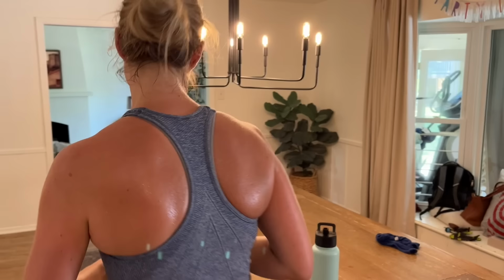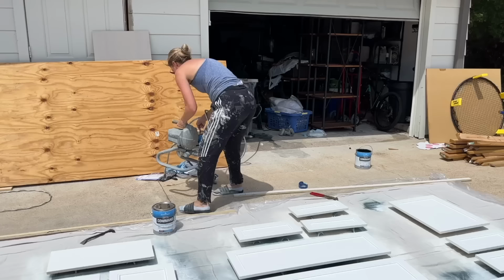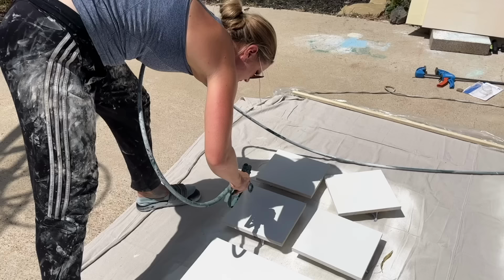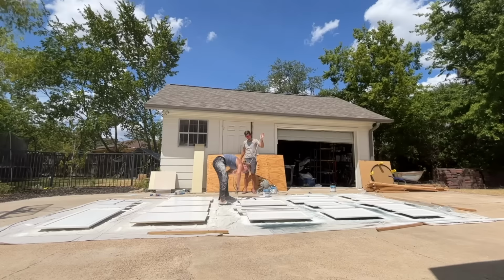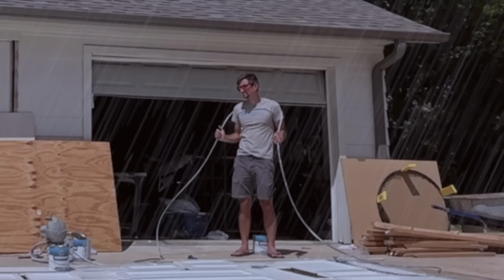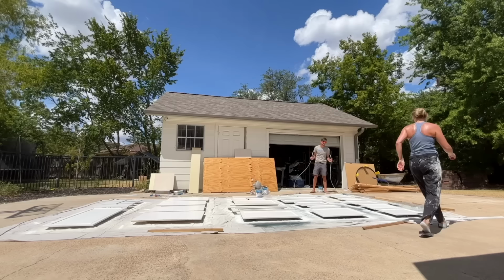It is so hot. After a long, hot day of work, we were finally ready to spray on the final coat of paint. One last time. Davis, daring to get closer to a paint sprayer than any cameraman has ever done before. After a long day, finally we were able to finish.